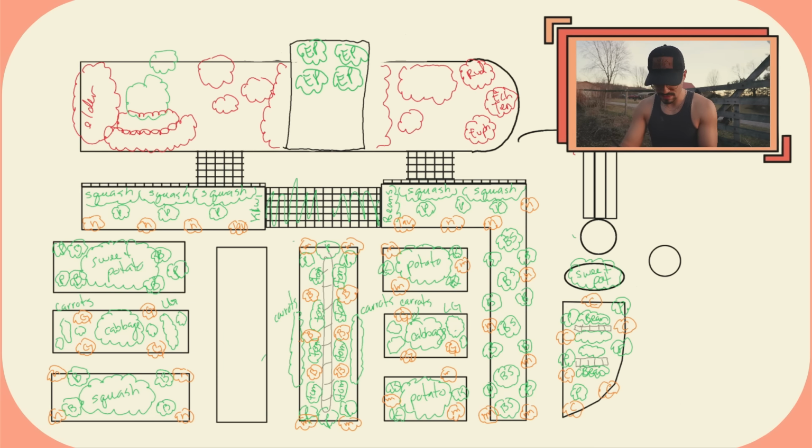Gorgeous. Oh, I haven't even touched this bed over here. I'm literally looking right at it. I'm at the very edge of it. I'm literally sitting at that point of the garden, so I'm looking right at this. We have our true hyssop here. She's looking gorgeous.